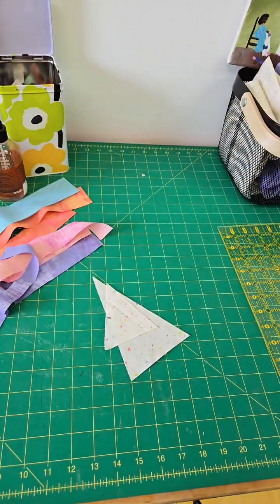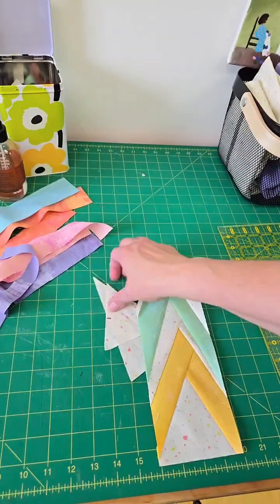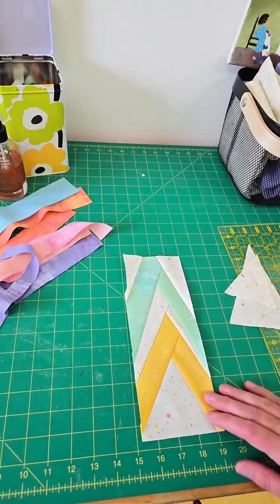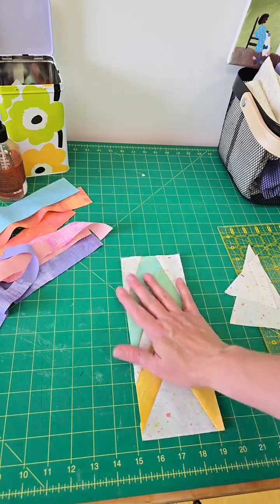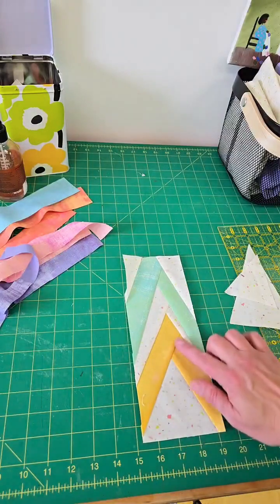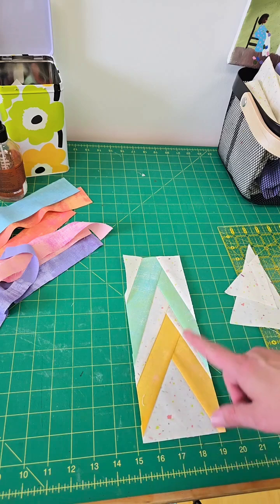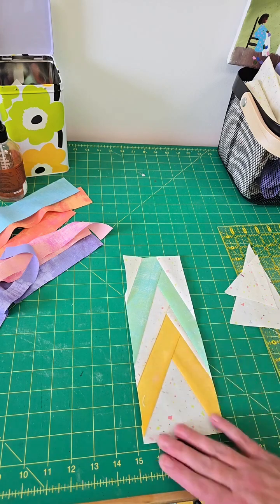And otherwise, what are we going to do? So I don't have a sample block made, but I have started the block. We're going to do these. Do we want to call them chevrons? I'm not sure what we want to call them. Maybe a chevron. We're still on that zigzag kind of idea, but this is a chevron. Yeah, we're going with chevrons.